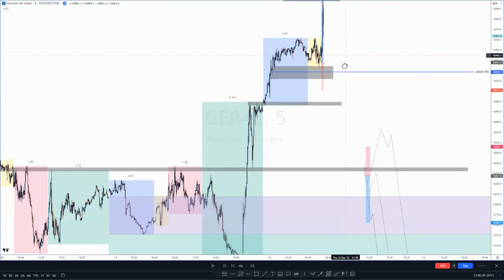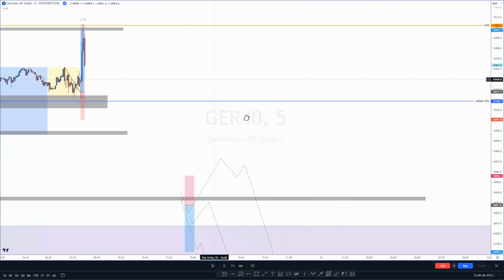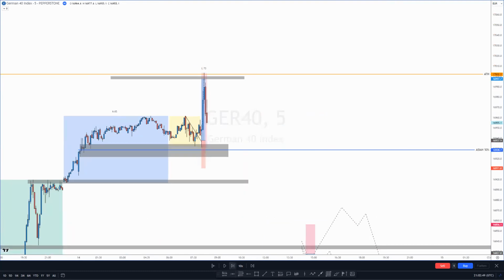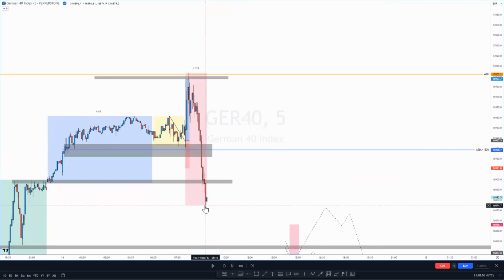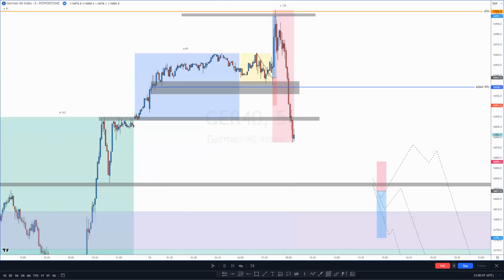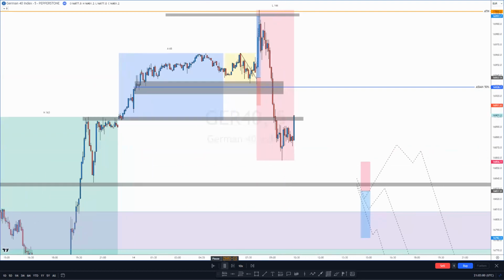What was happening, because after this London entry, this is when I called it for the morning. Price then just absolutely shot down. It would be lovely to have executed on this and just held those 17,000 cells. But then we had 12 o'clock. So let's go to 12 o'clock.